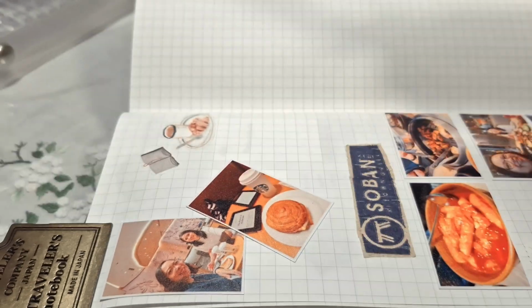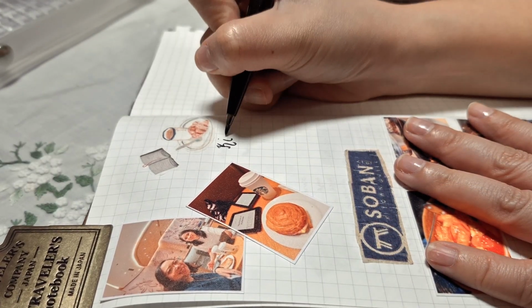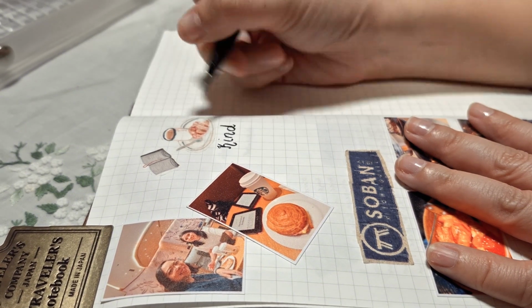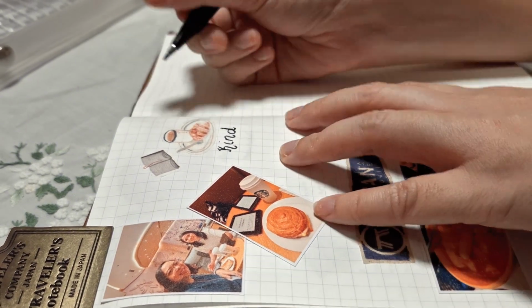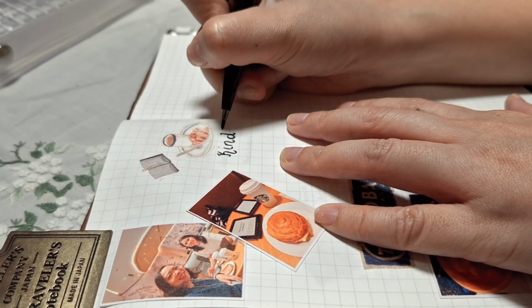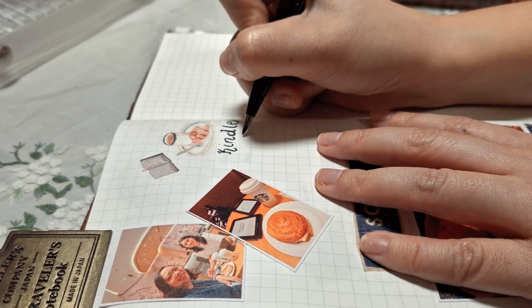Now onto the writing. I'm using a black Pentel brush pen to add the title Kindle and Coffee Date to describe our morning. Even if your journaling is minimal, adding a title helps set the tone and gives your spread a clear theme. Titles are great for highlighting the focus of the page.